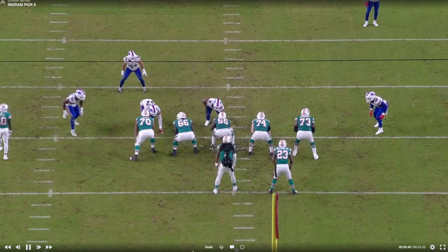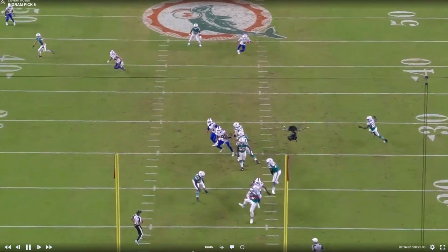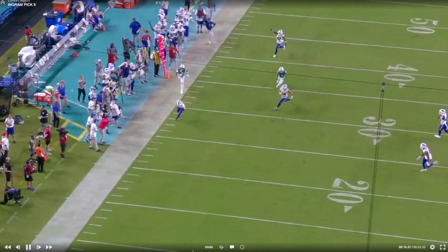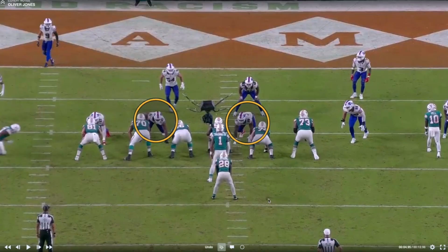So this is just another example of complementary football. Pass coverage working with a pass rush to create the interception and, in the end, create 6 points for the Buffalo Bills.